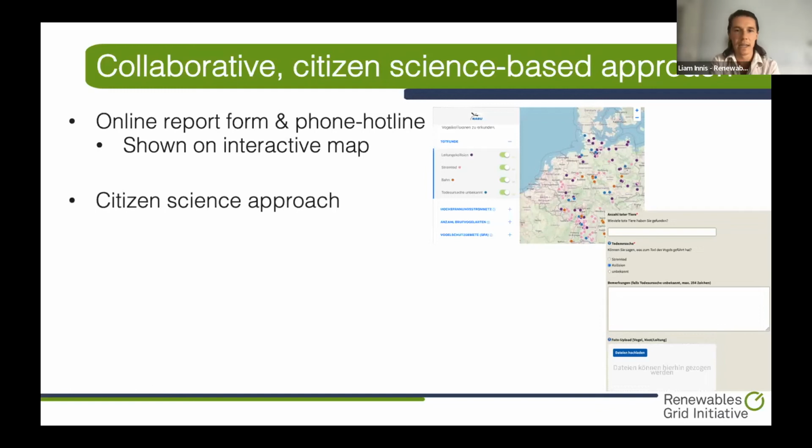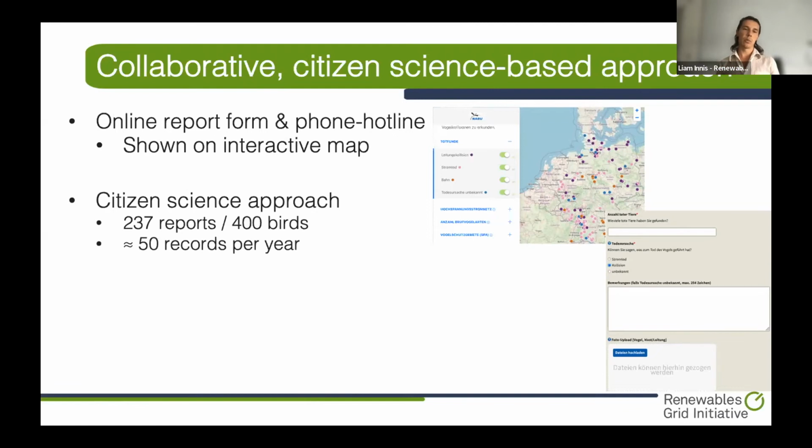Citizen science is key, of course. This is us reaching out to members of the public and asking them to be involved and to contribute. And so far, over the 4.5 years of the project, we've had 273 reports, which equates to 400 birds and approximately 50 plus records per year. So these aren't huge numbers, but they are significant.